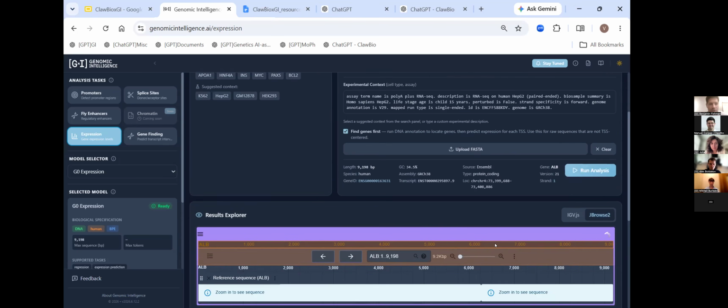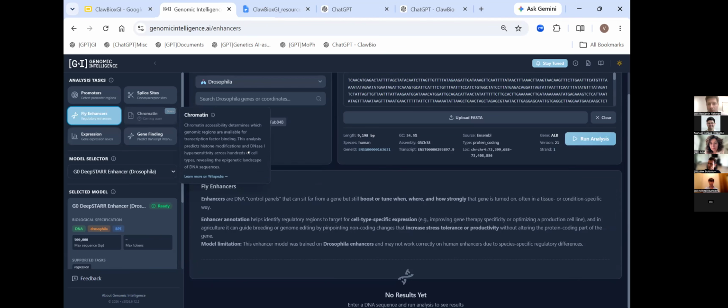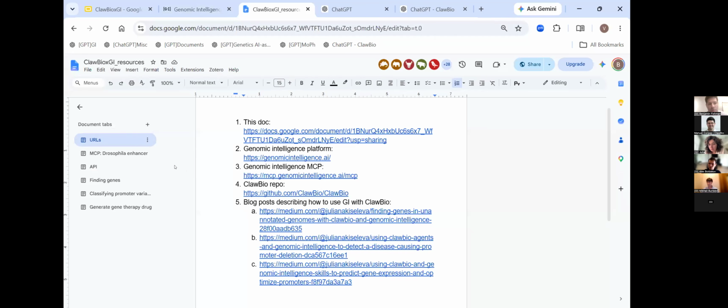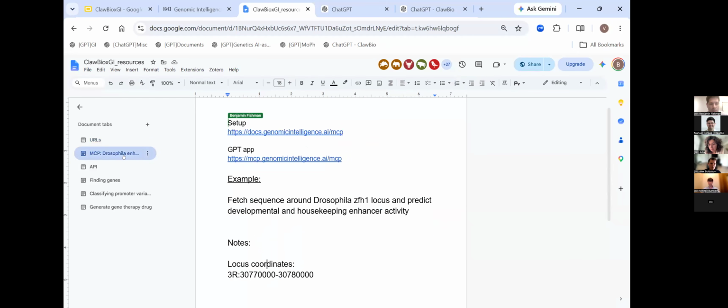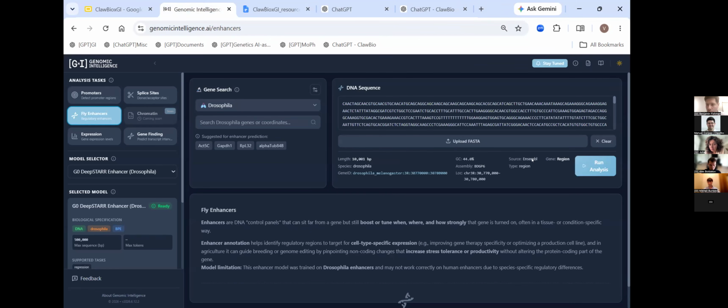But we also have dedicated models for enhancers in fly. This model was trained using Drosophila data, and this one can be used to predict enhancer activity. So here, for example, before we used some regions centered around a gene, and here I would like to fetch a region that includes some intergenic sequence and put it here, and let's see how it works then.